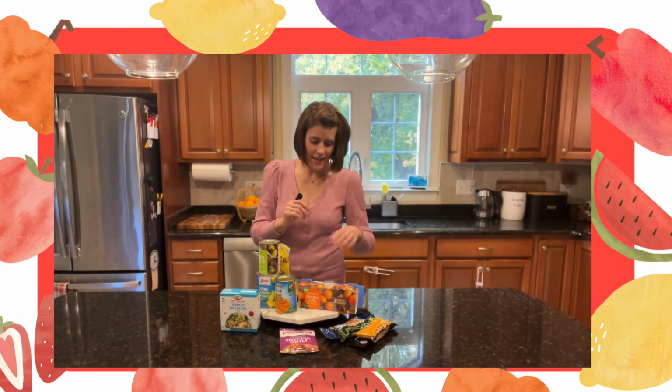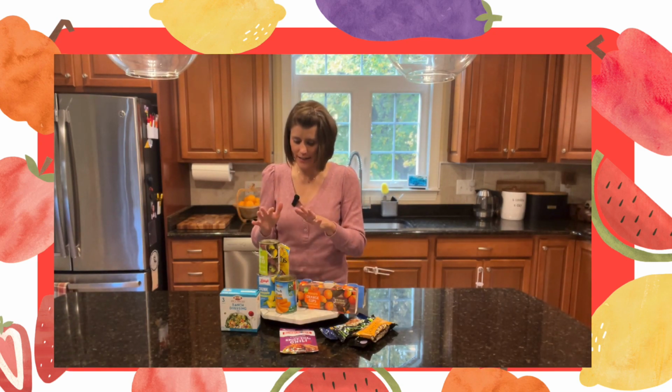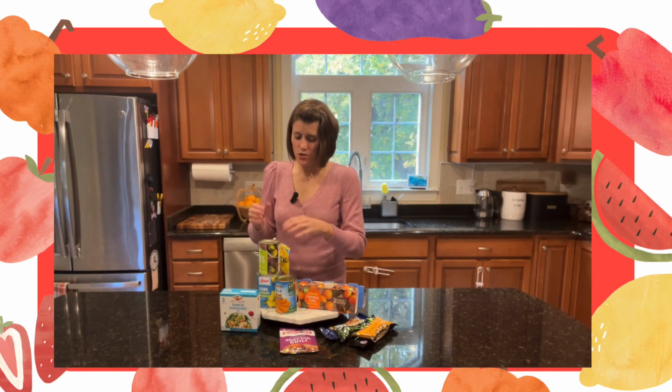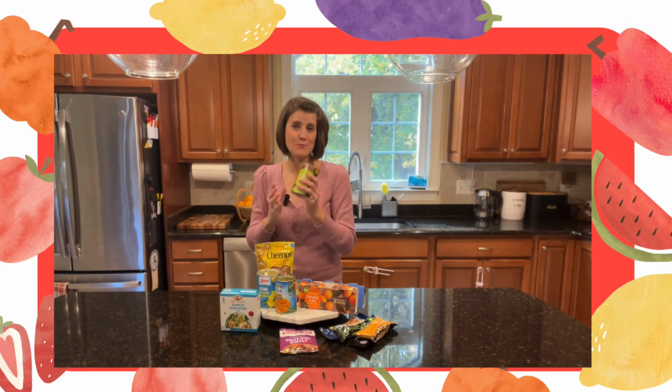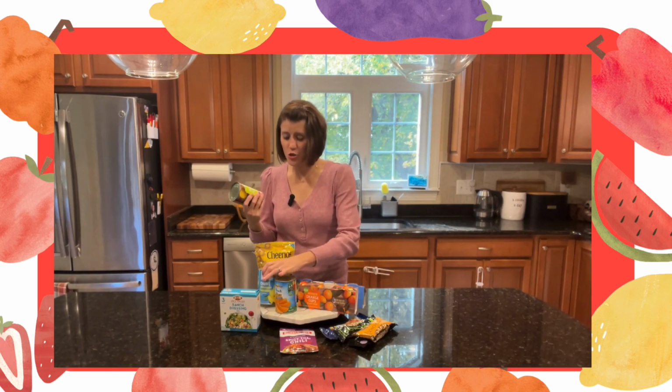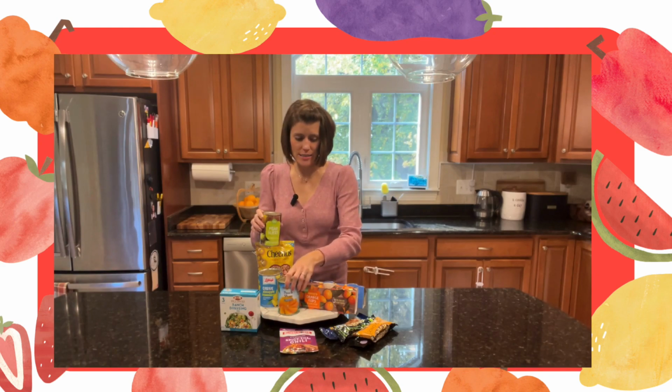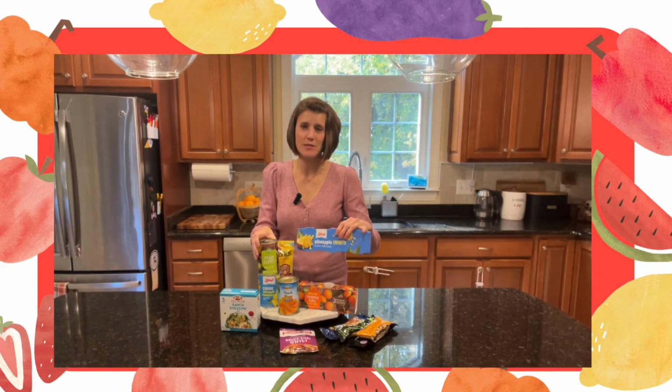So like I said, I've got fruit cups here, I've got canned fruit, a bag of Cheerios, ranch dressing mix, tuna, and nuts. How can I create snacks for my family using these items? So when it comes to canned fruits, I like canned fruits because you always have some sort of produce readily available, especially if you're low on the fresh stuff in the refrigerator. I chose an assortment of things. I got the pineapple, the pears, the peaches, mandarin oranges, and the pineapple tidbits.